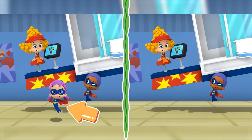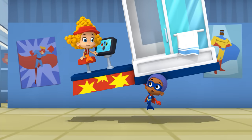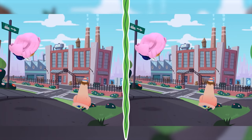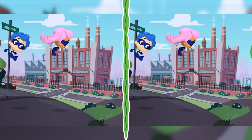Swim-sational! Super Una is next to Super Gobi in this scene. Strong! Super swim-sational spotting. Thanks for the superpower. You're welcome, hero. Let's soar to the next super scene. He's heading toward the old factory. We better get there first.